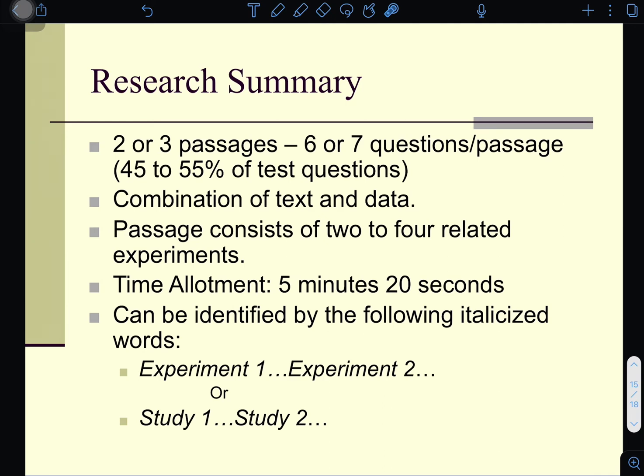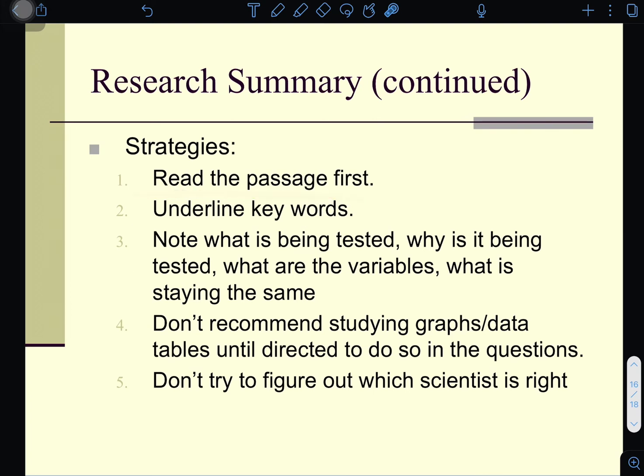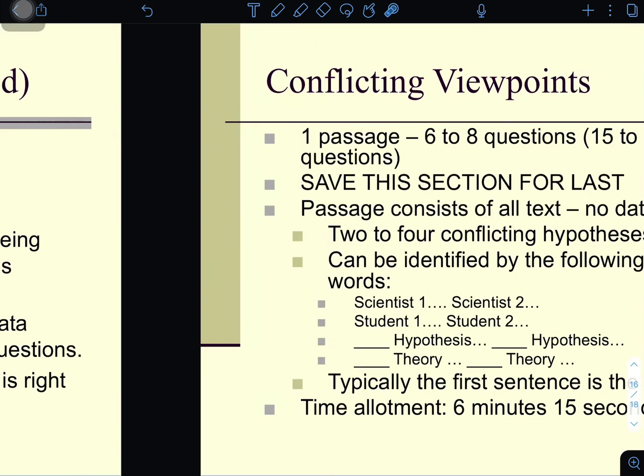So the idea is you're going to go through and read the passage first. You're going to actively annotate, underline keywords, figure out what they're testing, and why they're testing it. And then, again, don't spend extra time trying to figure out everything on the table because there's extra information. Don't try to figure out who's right or wrong. That's not what they're asking. Just answer the questions that are being given, but read the passage first. Then they'll be very specific. According to experiment 1 or according to study number 2, what conclusion could be drawn? Sometimes they'll ask, according to study 1 and number 2, what would they say? So there are some of those too.